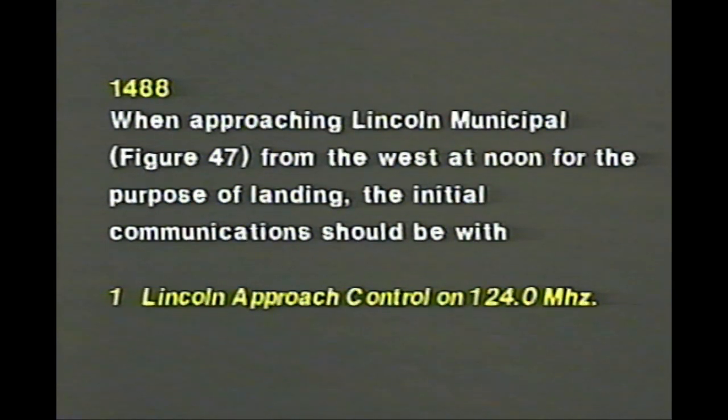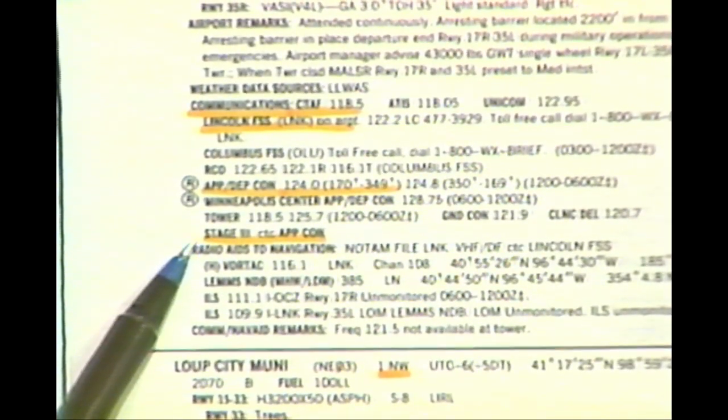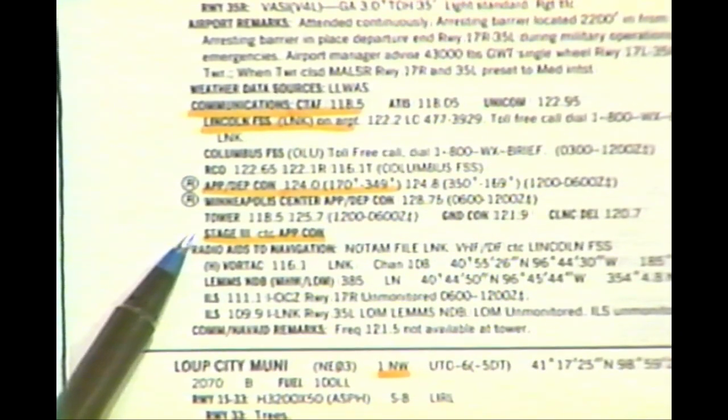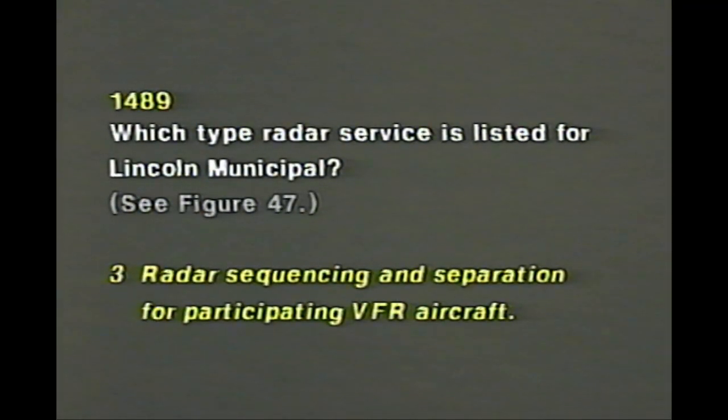Lincoln approach on 124.0. Question 489, also referring to figure 47. Which type radar service is listed for Lincoln Municipal? Okay, once again, you need to read the fine print. It says stage 3, and it says to contact approach control to get that service. So we have stage 3 radar service. Let's see if there's an answer that looks like that. It says number 3, radar sequencing and separation for participating VFR aircraft, which is our definition for a TRSA or stage 3 service.